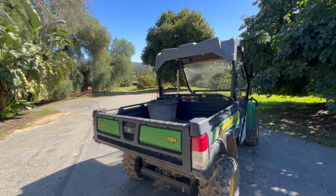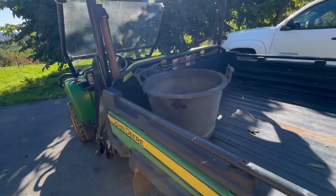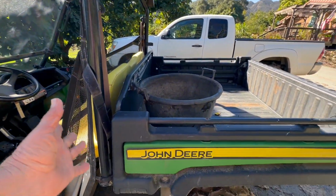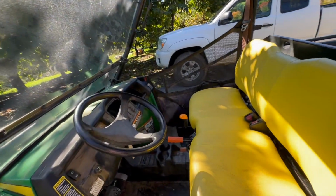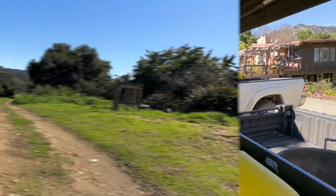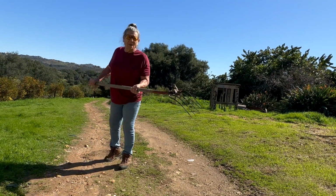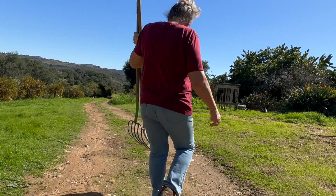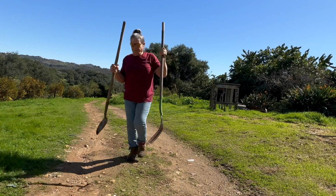Here it is. This is the little Gator, and this is a bucket. I'm going to fill that up 4 or 5 times and throw it in the back because this is a dump truck. It has a dump bin, rather, dump rear end. And this is Mrs. Cunningham's, or Miss Gale's, little run-around for the farm and her truck. I don't think this pitchfork is going to hold up very long, so I'm going to pick up another one. So I got another pitchfork and a shovel.